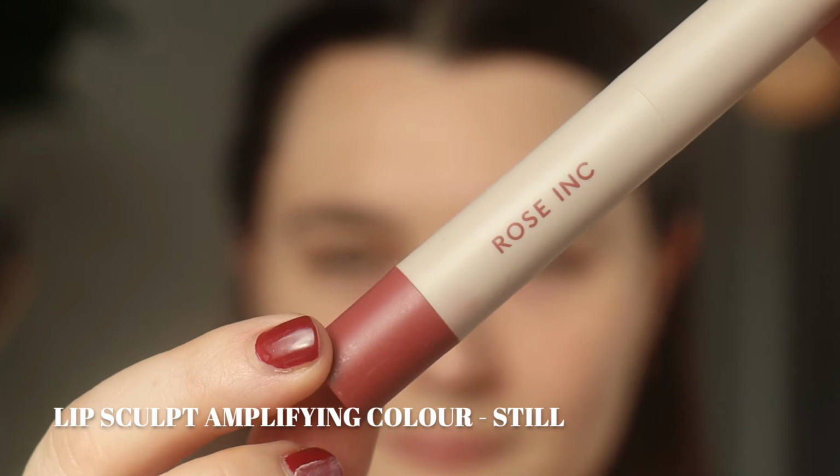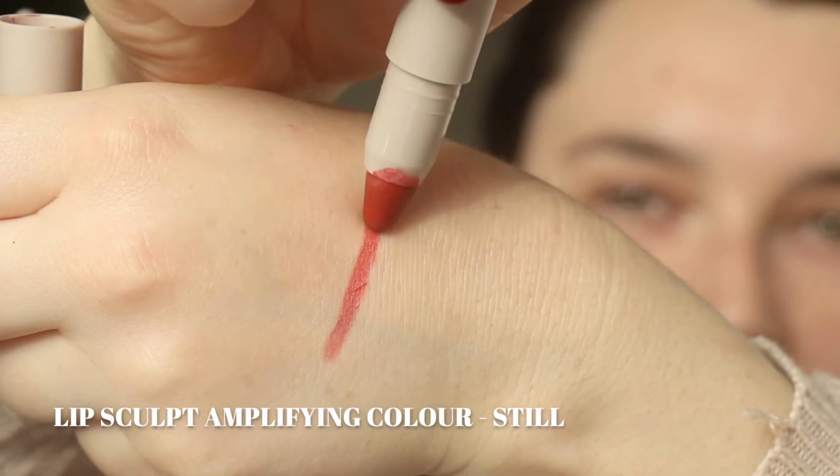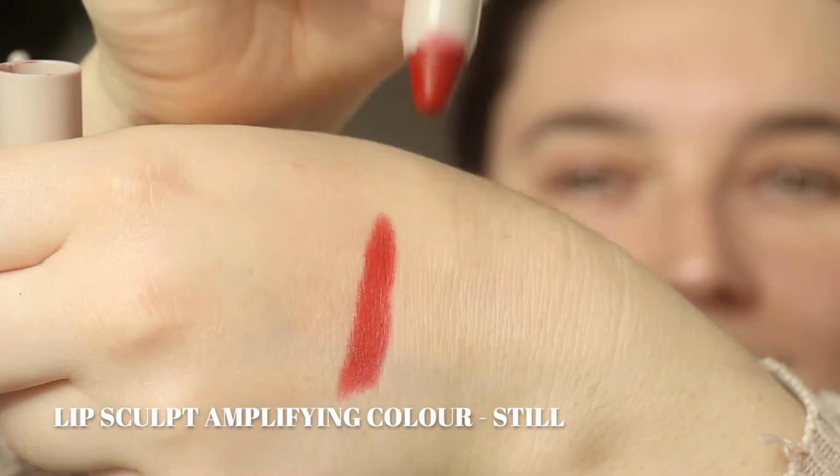So lastly, we have the lip product. So I have the shade Still, which is quite a deep colour. I don't always typically go for shades like this. It's quite bright. It's quite deep, bold, berry, almost red, but it's definitely more pinky than that. Again, the packaging obviously is really, really nice, and you've got the colour on the bottom, so you can see what the shade is.